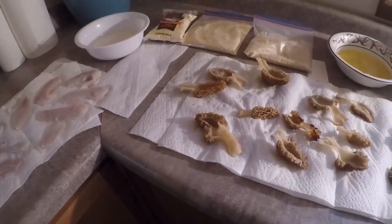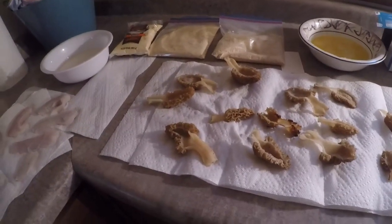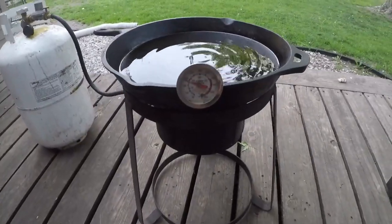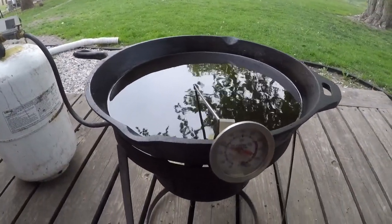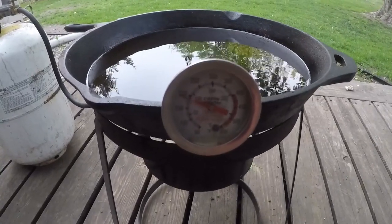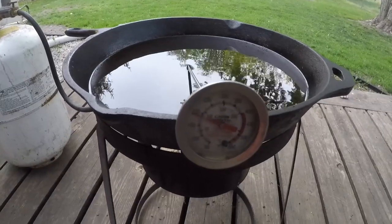Then I've got a cast iron skillet out on the grill, getting hot. We're going to get to 350 degrees. We're going to cook the mushrooms first, then throw the crappie on. Once this gets up to 350 degrees, we're going to dump them mushrooms in there. It'll just take a couple minutes. And we're going to dump the crappie in. And you talk about heaven on earth.